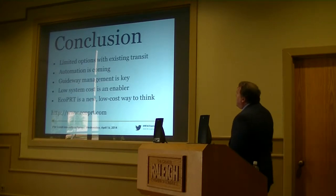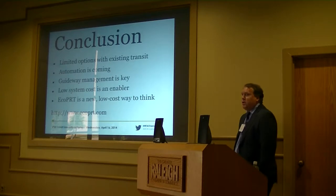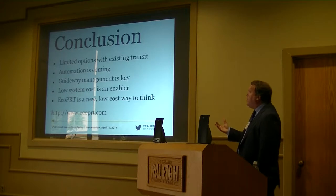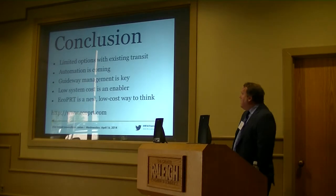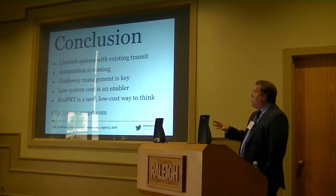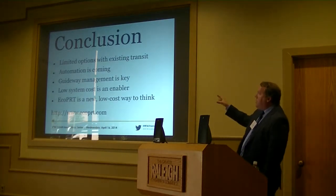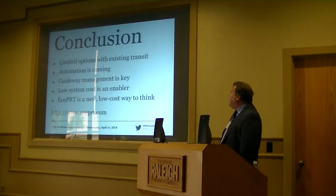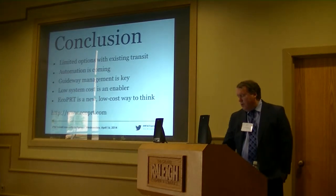In conclusion, there are limited options and capabilities with existing transit options. We've tried to address those with EcoPRT. Automation is coming, but it needs to be done in the right guideway system, or it's not going to work. And we believe that super low-cost guideway is a key enabler for this. EcoPRT is a low-cost way of thinking about non-subsidized transit in the area. We do have a website, ecoprt.com, which we'd love to have you visit.